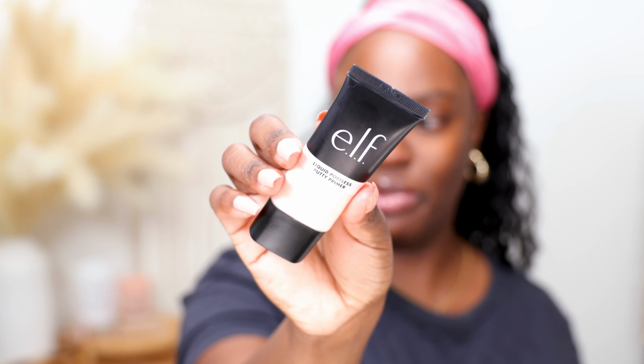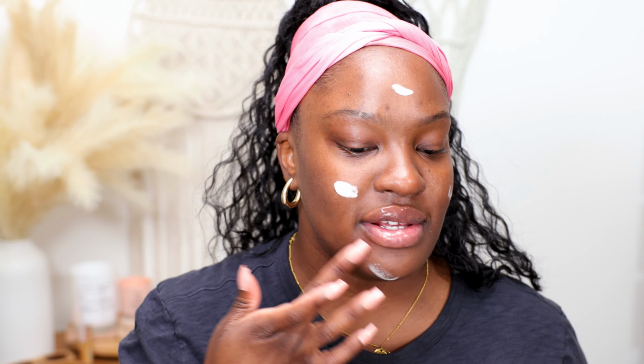All right, y'all, let's get into this makeup. I'm starting with the e.l.f. Liquid Putty Poreless Primer. I've used this a few times before and I already have thoughts about this. I really enjoy this primer.